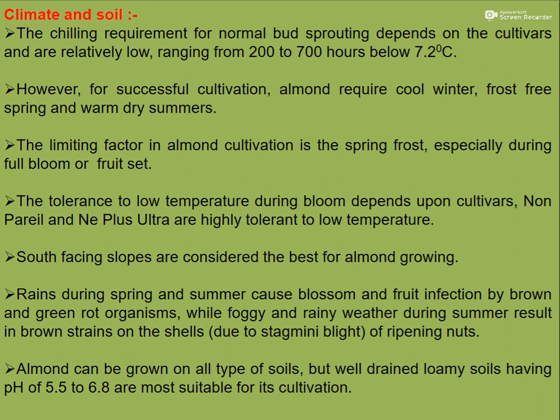Climate and soil. The chilling requirement for normal bud sprouting depends on the cultivars and is relatively low, ranging from 200 to 700 hours below 7.2 degrees Celsius. However, for successful cultivation, almond requires cool winters, frost-free spring, and warm dry summers. The limiting factor in almond cultivation is spring frost, especially during full bloom or fruit set. Tolerance to low temperature during bloom depends upon the cultivars. Non-Pareil and Naples Ultra are highly tolerant to low temperatures.